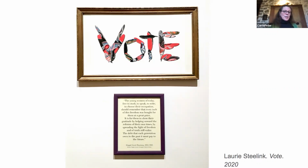Vote was a piece by Laurie Steelink. This is actually an enlargement of postcards that Laurie created sort of as an action campaign, a Get Out the Vote postcard campaign. She lives out west. And her artwork relates to her Native American heritage, with, as you can see, the vote made out of feathers. But as I said, it was an action to get out the vote, appropriate for this exhibition, I felt.